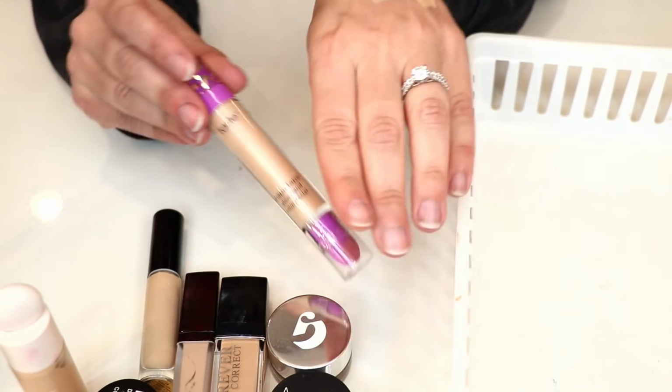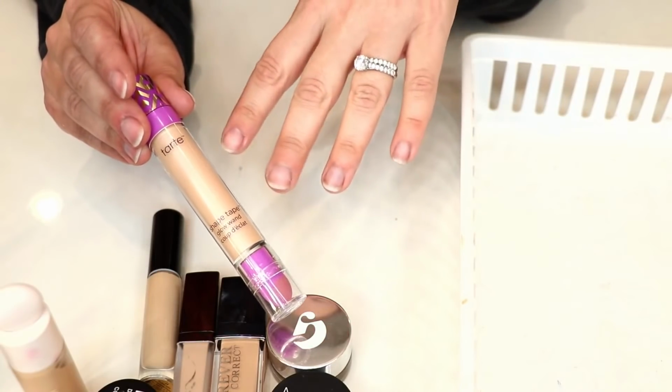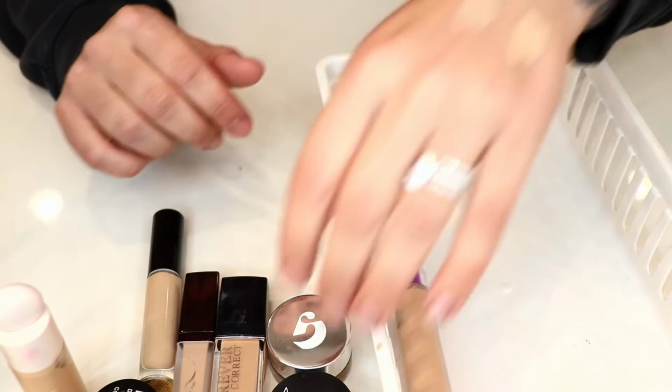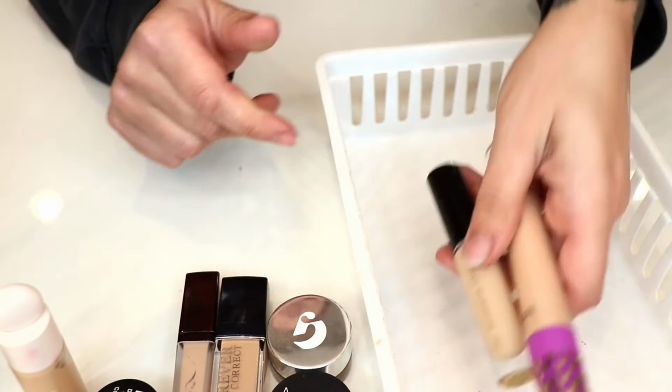It's a really nice addition to my concealers. I don't wear this on its own. It's more of if I'm like, okay, it's looking flat, let's liven it up a little bit, and that's the one that I go to. So I actually pair these two together a lot, the Pat McGrath and the Tarte Glow Wand.